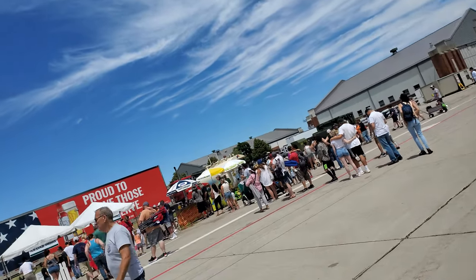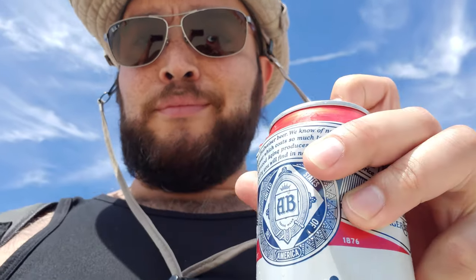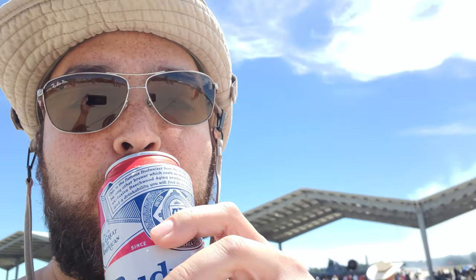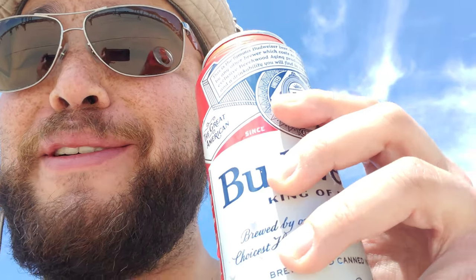Never been to an air show, but they have Budweiser here, so. Well, sorry, Keto, we're getting a beer today. How could I not resist? All these A-10s, these F-35s, and stuff. Gotta have a beer. Can't resist. First beer in 26 days. It's as damn good as I remember. It's beautiful. I've got a tear in my eye.